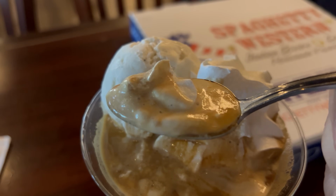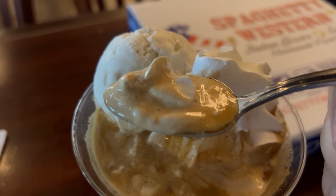Welcome back everyone. Now it's definitely time for some dessert, and I decided to go with the affogato today. This is espresso with ice cream as well as some whipped cream here. I've got a nice amount on the spoon. Let's give it a taste.